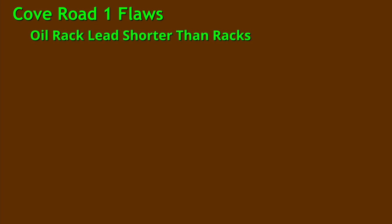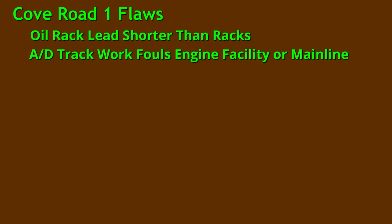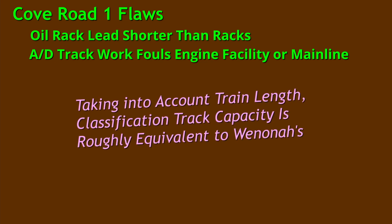But this version of Casper Yard had its own set of flaws, including the lead track for the oil loading racks is shorter than the rack tracks, prompting multiple moves to fill and empty each track. And building a train on the arrival and departure track would require fouling either access to the loco facility or the main line. While the classification track has a larger capacity and longer tracks, it's roughly equivalent to Wenonah's classification tracks when you take into account the longer train lengths of this layout.